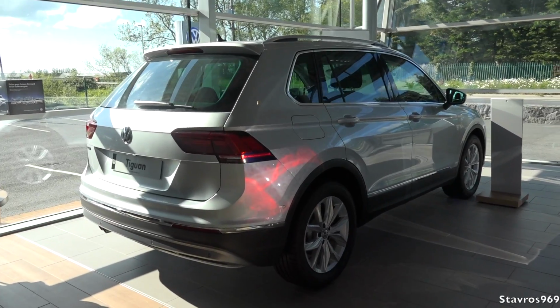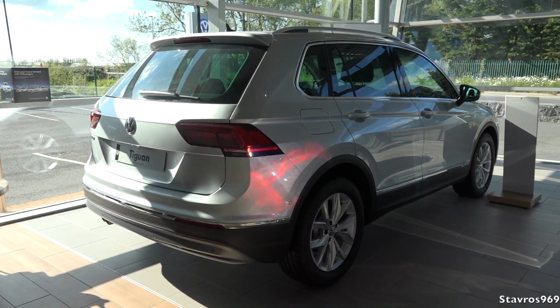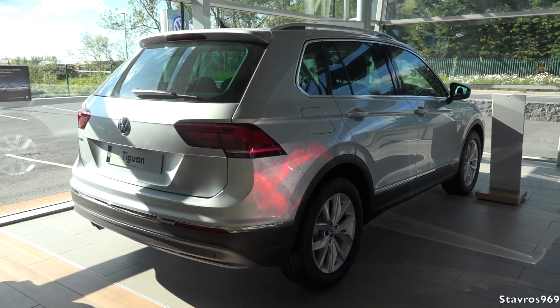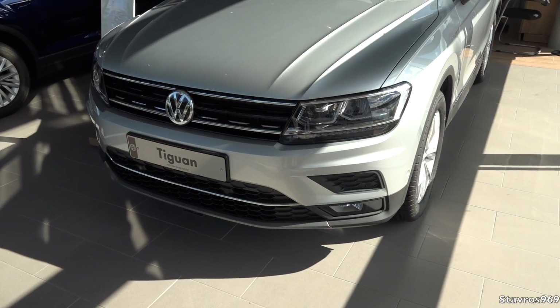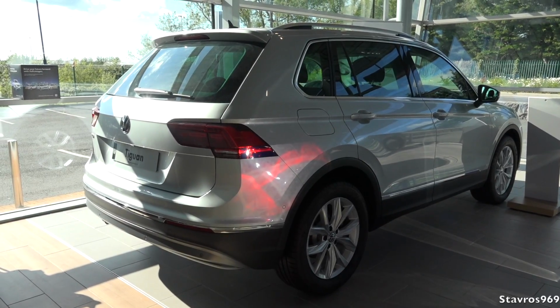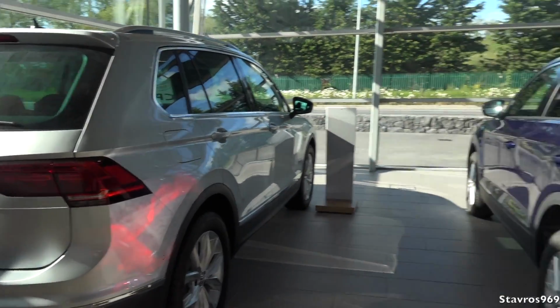So before I show you around the standard version of the Touareg, let's just have a quick look at the Tiguan. So the Tiguan has a standard price there of 39,150 euro for your standard Tiguan. This one is finished in the Highline specification. So we have a 2 litre turbo diesel engine with 150 horsepower. Now you can get the Tiguan All-Space if you want a 7-seat configuration in the Tiguan. So yeah, if you want to carry more passengers.